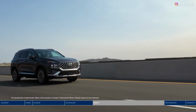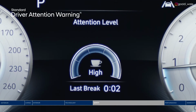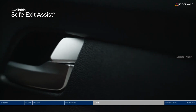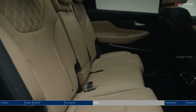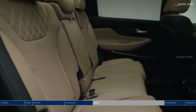Heading out for a long drive? Driver Attention Warning monitors signs of driver fatigue and can suggest taking a break. Another innovative feature is Safe Exit Assist, which will lock the rear doors if a vehicle is detected approaching from behind in the adjacent lane to help prevent rear passengers from exiting the vehicle into oncoming traffic, even after the vehicle ignition is turned off.